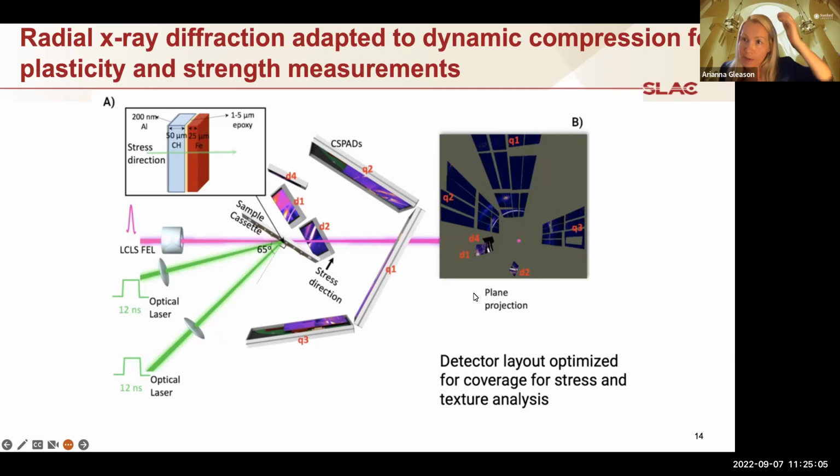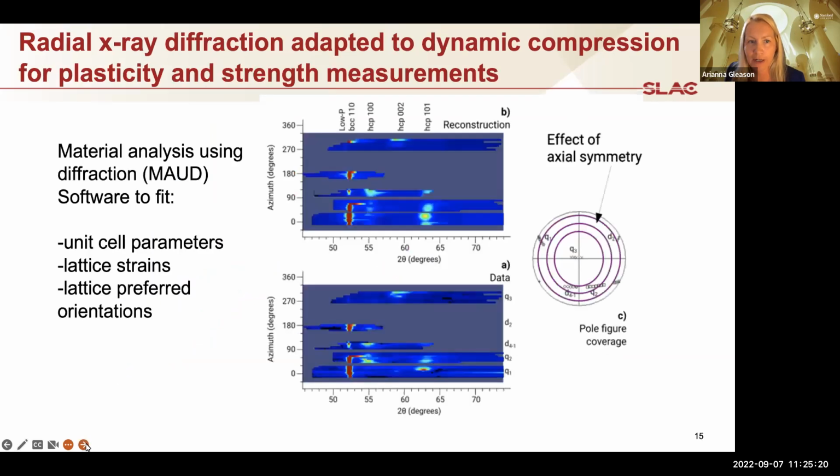These detectors are optimized for fast readout, 120 hertz of LCLS. And here though, right, we're operating at 1 shot per 7 minutes. So we did the best we could. And it turns out that we could learn some really interesting information about iron.